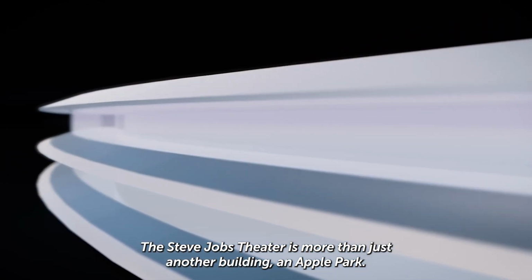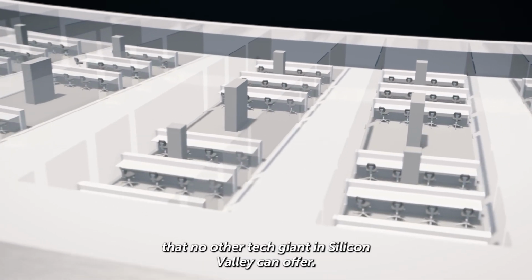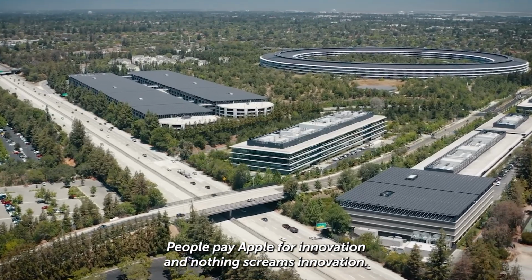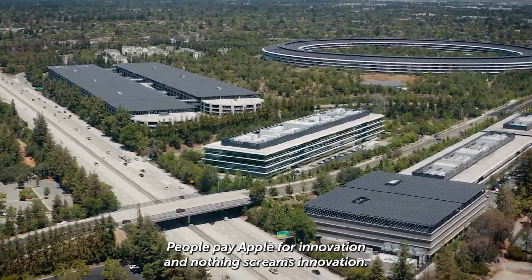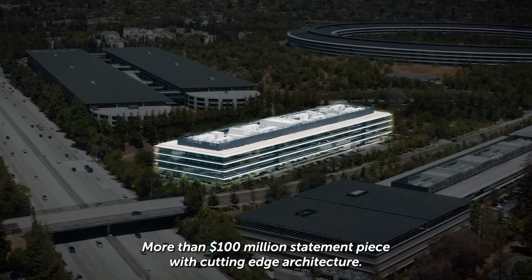The Steve Jobs Theater is more than just another building in Apple Park. It's an Apple product and made to offer an experience that no other tech giant in Silicon Valley can offer. People pay Apple for innovation, and nothing screams innovation more than a $100 million statement piece with cutting-edge architecture.